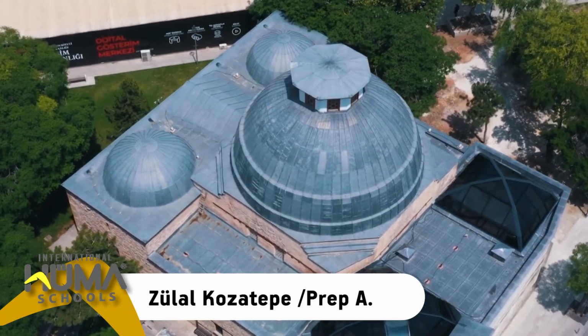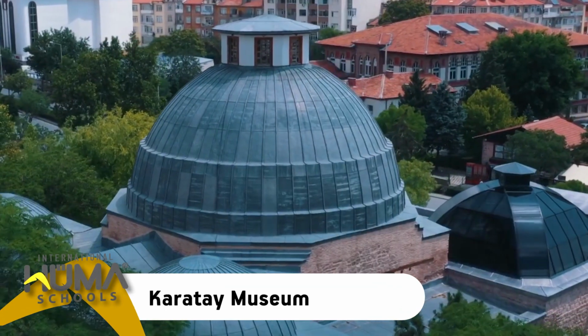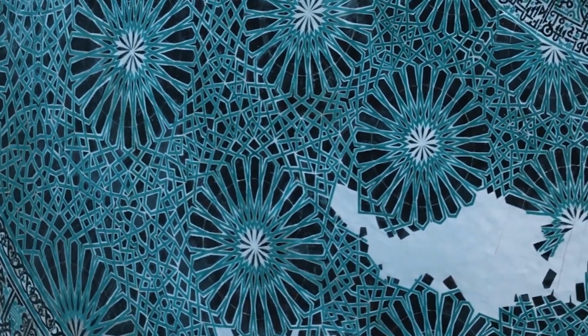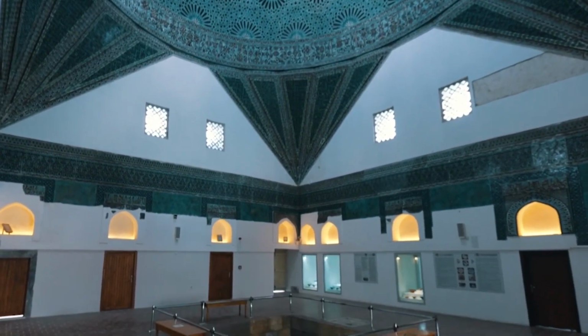Around the hill, you can visit Karatay Tile Museum. Karatay Medrese was built in 1251 by Emir Celalettin Karatay during the period of Second İzzettin Keykavus. Its architect is unknown. The medrese, which was also used during the Ottoman period, was abandoned at the end of the 19th century. Karatay Medrese, which has an important place in the tile artifacts of the Anadolu Selçuklu period, was opened to visits in 1955 as Tile Artifacts Museum.